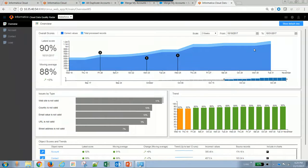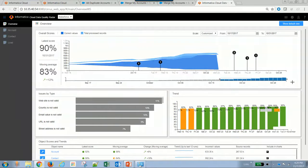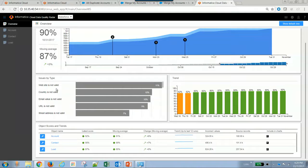So right now, I'm logged into an instance of DQ Radar. It's a very interactive user interface. As I adjust the time or the date range, you can see values changing. The good data or the correct values are in the dark blue. The total processed records are in the lighter blue. These lollipops indicate significant events that are occurring. For example, hey, why is there a sudden addition of records? It's because of a Dreamforce conference. You can kind of see some of the issues. The website's not valid. The URL's not valid.